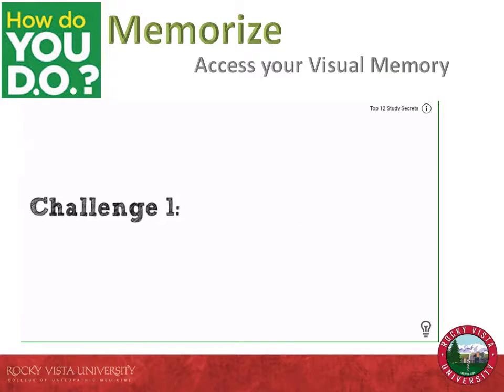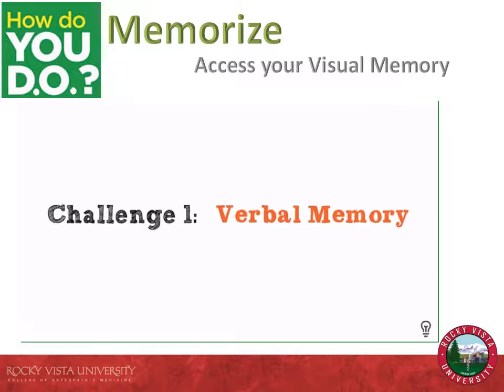First, let's test your verbal memory. I'll give you a list of 10 words and let's see how many you're able to remember. Here we go.